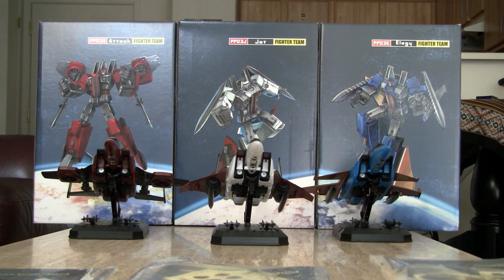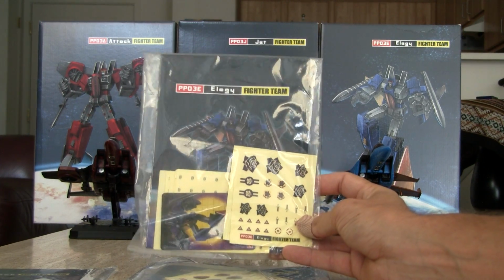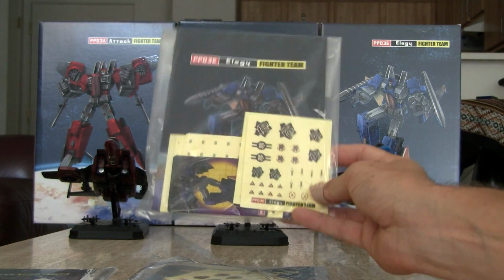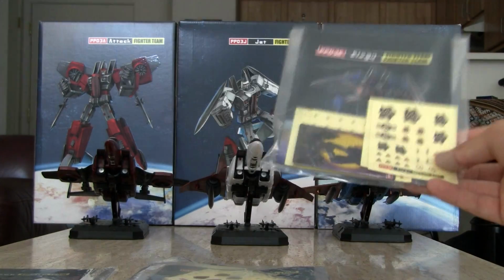They also come with like a sticker packet. This one is Dirge's. I'm gonna call him Dirge anyways, even though he's Elegy, I guess. He's got a sticker packet, a card, and a comic book with a story about him. And he's kind of weird. He's got like black roses for stickers. I don't know what the heck the deal with that is, but that's interesting.